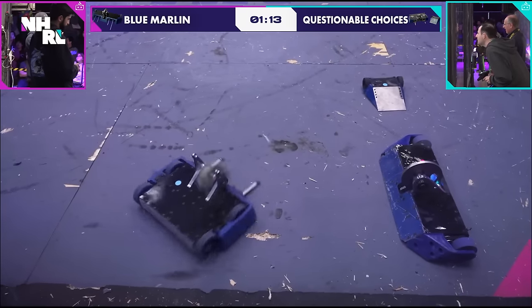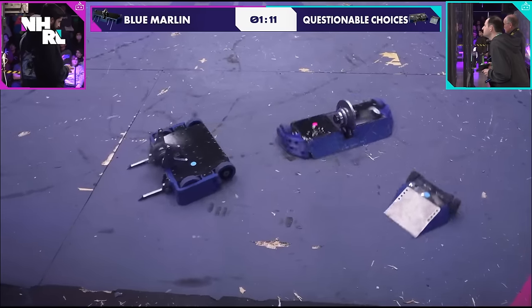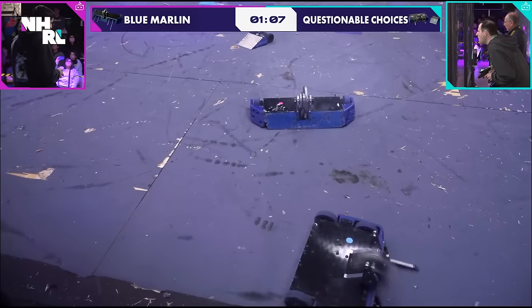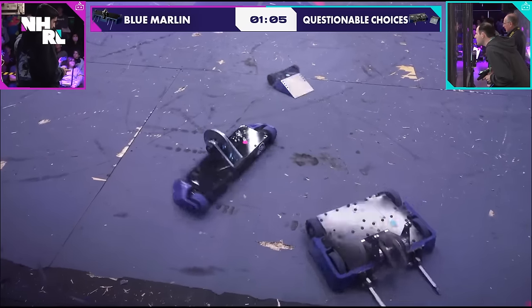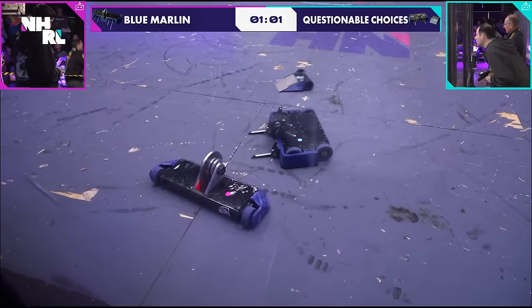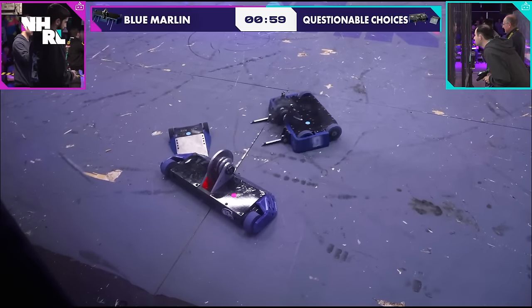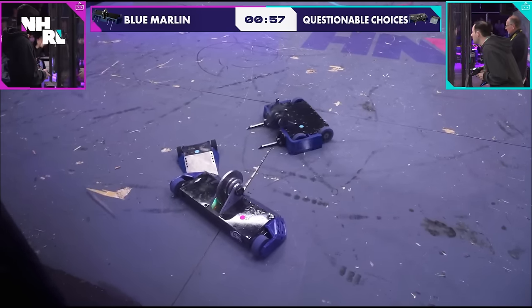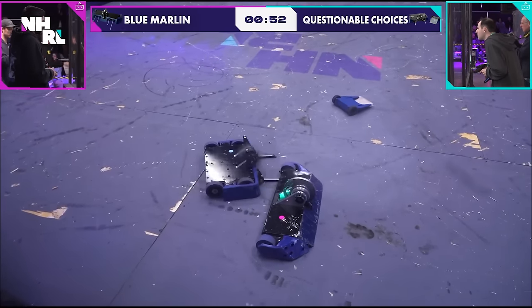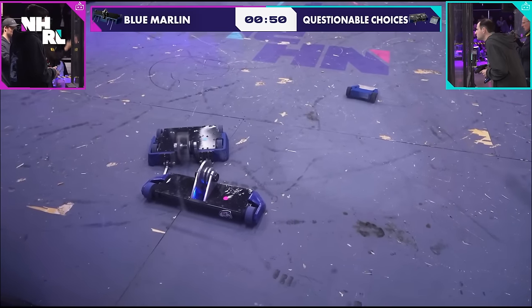You don't want to run away. You don't want to look like you're not being aggressive, but you want to be careful because you don't want to shove your wheel right into the opponent's weapon. No. Questionable Choices, the lower of the two robots overall, is getting high-centered on the rougher floor here. Blue Marlin does seem stuck at the moment, and now also getting a pin. There we go, able to shake themselves loose. But they do seem to keep getting stuck on that left side.